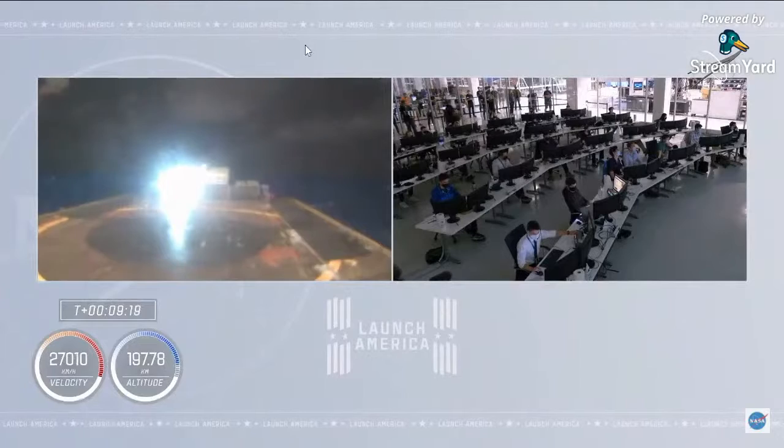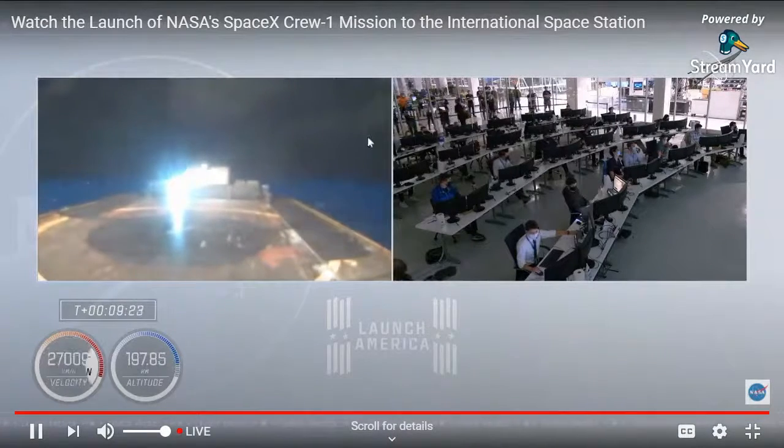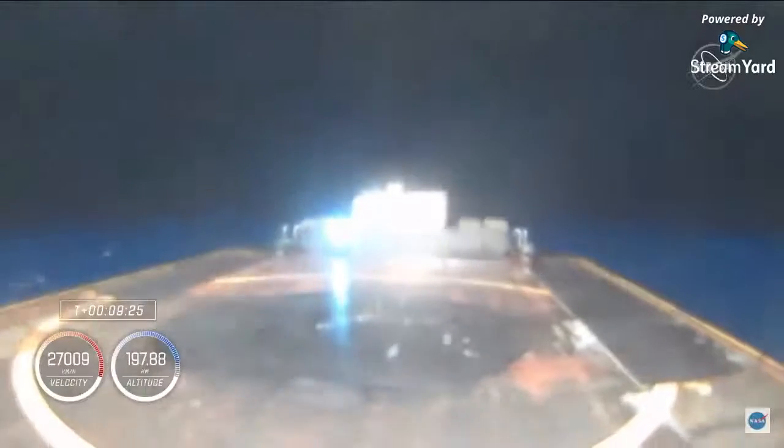Nominal orbit insertion. That's right, John. Nominal orbit insertion, as we mentioned, stage 2. Oh, looks like some action on stage 1. And I believe we had a touchdown on the drone ship. We've got stage 1 and touchdown on the drone ship in the Atlantic Ocean.